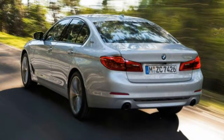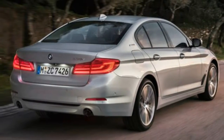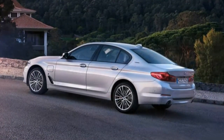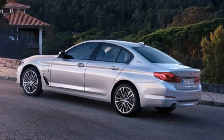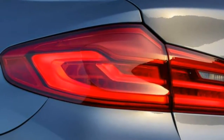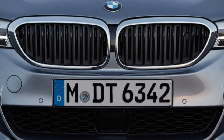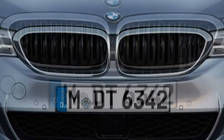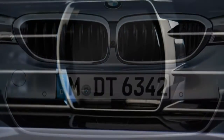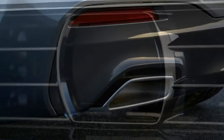2018 BMW 5 Series Review. The 2018 BMW 5 Series is fast, comfortable, and stuffed with technology. It lives up to the expectations set by its forebears. It's a pleasure for nearly anyone to drive, and the car's handling capabilities are fundamentally sound. Factor in the 5 Series' latest tech and safety measures, and it's a prime pick for a mid-size luxury sedan.